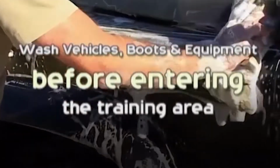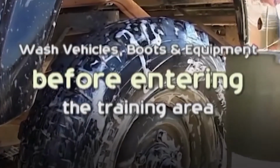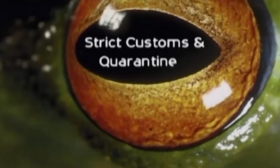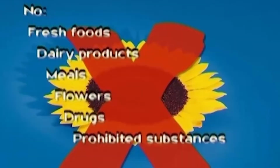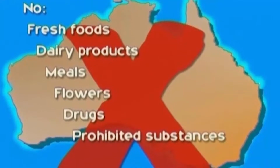You must thoroughly wash vehicles, boots and equipment before entering the training area to avoid the introduction of weeds and pests, and you must not souvenir animals and plants. Australia has strict customs and quarantine regulations to keep foreign weeds and pests out of the country. Visitors may not bring fresh foods, dairy products, meals, flowers, drugs and prohibited substances into Australia.